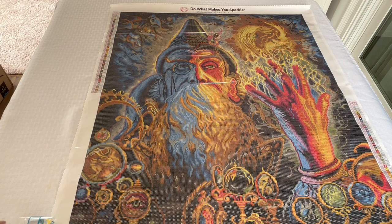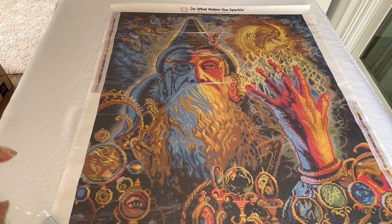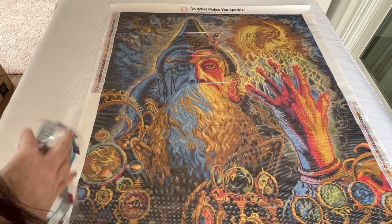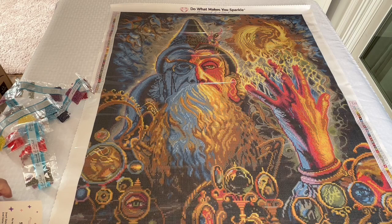Maybe you do want to do some gold metallics, though, in here, or copper or something like that. Be very, very cool. All right, so the first AB that we have is the 101, and that's the blue. Let's see where that goes. And that is the number one. So where do we see number one?